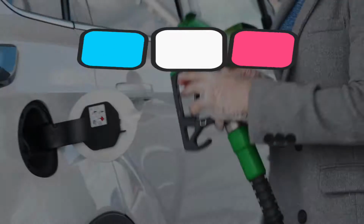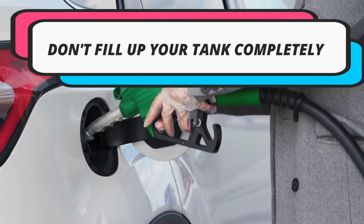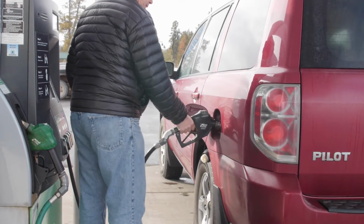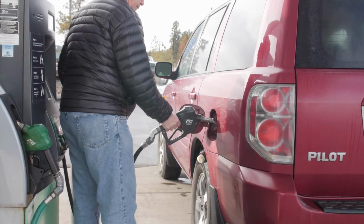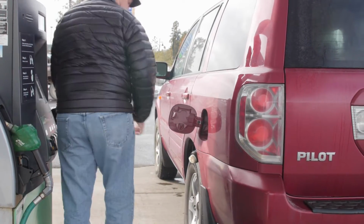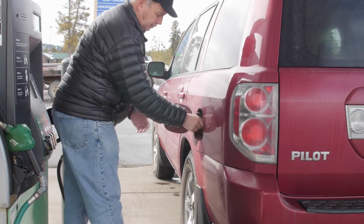Don't fill your tank up completely. Fuel is heavy, so by filling the car up, you're adding quite a bit of weight. The less fuel your car has in it, the more efficiently it drives. If you fill it up slightly more often and put less in, say half or three quarters of a tank, it'll make the car run more efficiently.